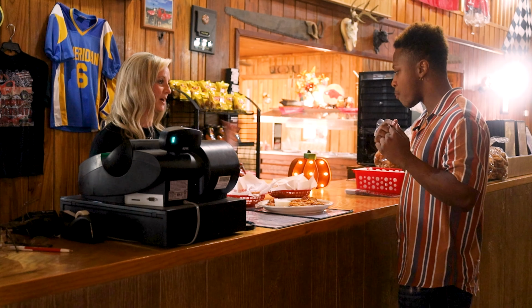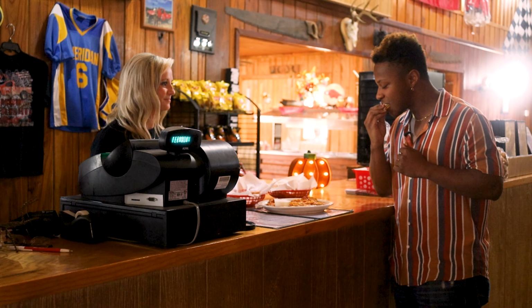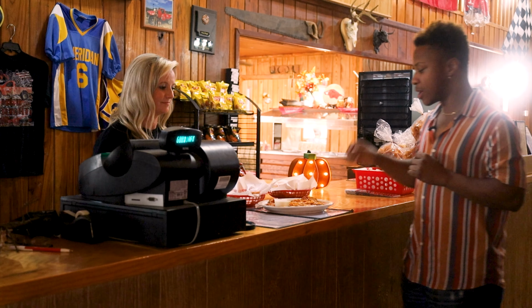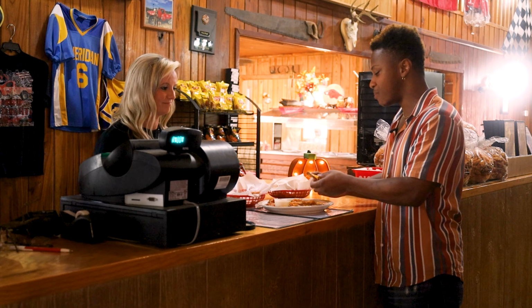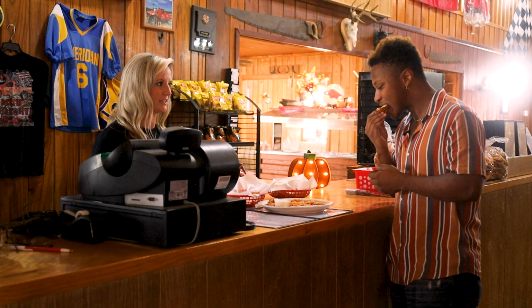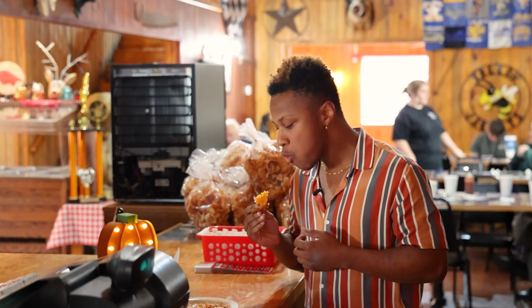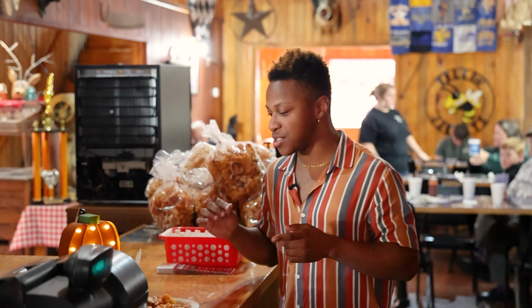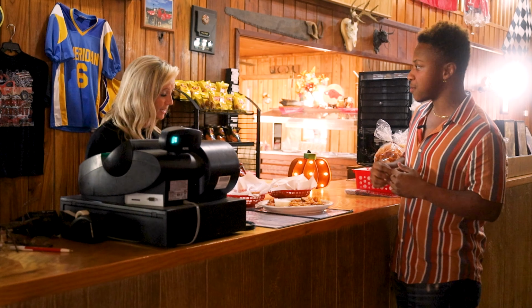All right, what should I try next? Fried maters. That is so good. Last but not least, potatoes, bacon, cheese, three of my favorite things. A good combination together. Everything is so good already. I'm so excited to see what else you guys got. Can I go check out the kitchen real quick? Yeah, you sure can. Let's go.